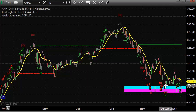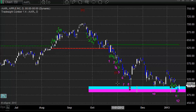And the complementary indicator or study, if you will, is the Tradesight Comer, which I'll bring up now. All right, so here's the Tradesight Comer. It's a very similar study to the Seeker. It uses the same methodology to print the green numbers 1 through 9 in the setup phase. Where it varies is in the countdown phase, and it's generally a little bit more conservative.